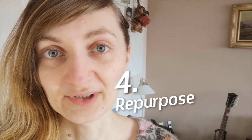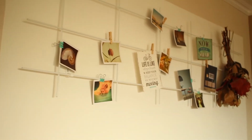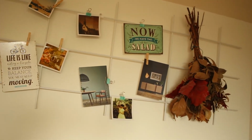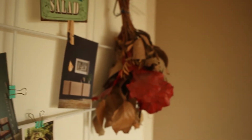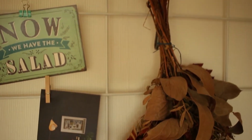You can also use stuff from the department store, like this Rankgitter. What is that in English? It's like one of these fence thingies that you can grow weeds on, or roses, or whatever you like. I have hung postcards and photos and dry flowers on it. This is also a great tip, or at least I personally think so, when you have flowers that someone gives to you, instead of throwing them away after a week, once they are starting to look a little bit dead, just take them out of the water, hang them upside down, and then they will dry, and then you have a beautiful dry flower arrangement.